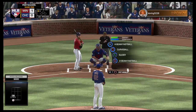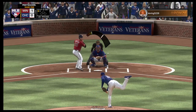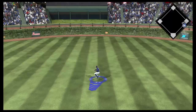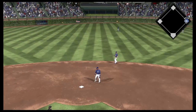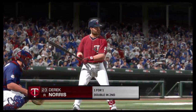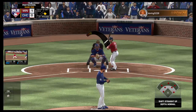Josh Hamilton will stand in for the second time now as he looks at a called strike. It's 0-1. Hit hard on the ground to second. That's through for a base hit, and he's 1 for 2 now. So Derek Norris hits this inning after the 2-out success. Now batting, Derek Norris. An RBI double is what he was credited with his first time around.